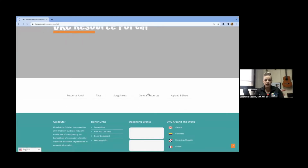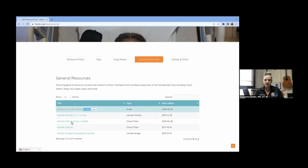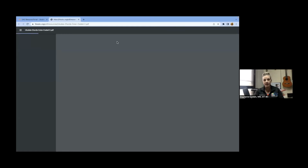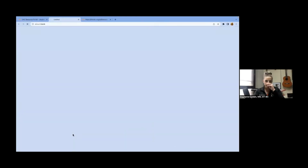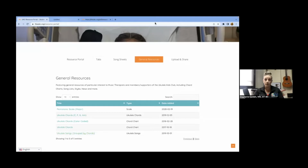So on here, the first that I'll show is the general resources. So just some basic chord charts, and these are PDFs too. So you can pull them up on an iPad, you can print them out, give them out, whatever. So the other document that I use a lot in sessions, now we're going to be formatting to make it a little more user-friendly over the next month or so, is this ukulele songs grouped by chords.